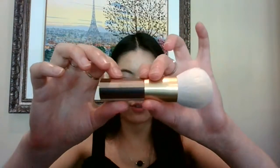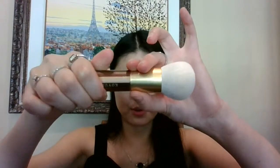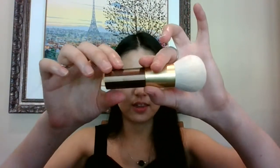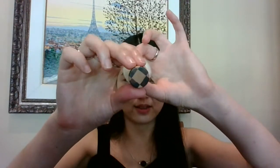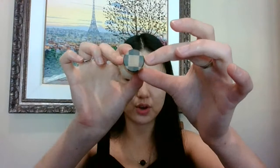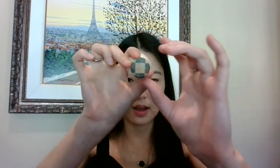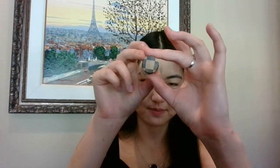Next one is a very special brush. This is the Koyudo Fuwafuwa, F-U-W-A-F-U-W-A. This is a powder brush. The powder brush that started it all and made me one of CD Japan's best customers. So this is different cuts of wood that have been assembled, glued, and compressed until it's taken a shape. It's called parquet tree, I think. Parquet tree, marquetry, one of the two.